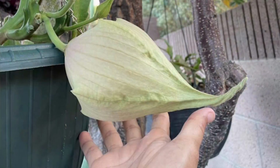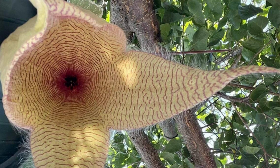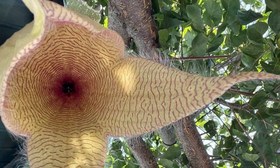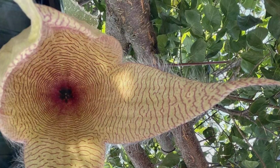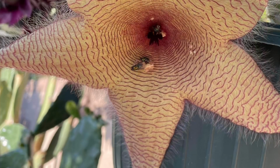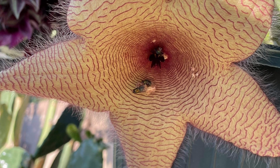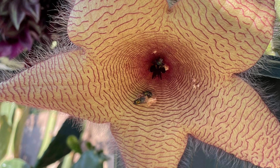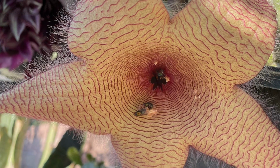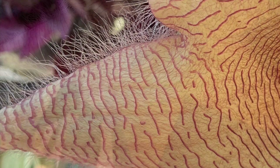Because of its smell, the flower is known for being an appetite suppressant. And there is a very interesting reason for its smell. The rotting smell, like that of dead meat, attracts flies for pollination. And it does not only imitate the smell, but it also mimics the animal's skin. It's yellowish-brown in color, has a silky, leathery texture with fine hairs and dark red lines.